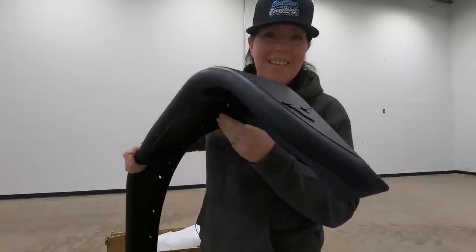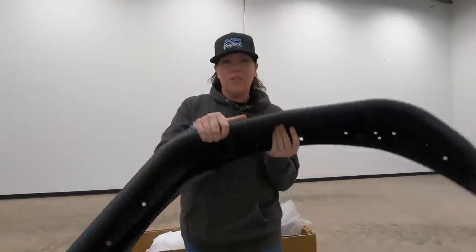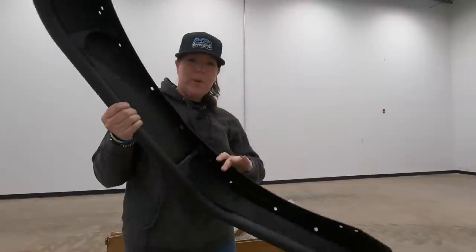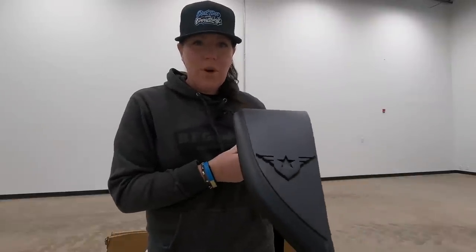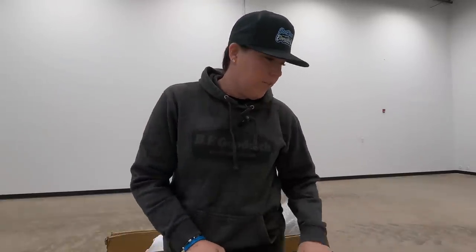Now check these out. Look at that. Combat Off-Road. Super duper light. So we finally have fender flares. We were trying to figure out what we were gonna do with that, what look we were gonna go for. And yeah, we came up with these. We really, really like the look, and we like the way that they're made. So Combat Off-Road is getting onto the race Jeep, which is super exciting. So we have obviously front and rear fender flares for that.